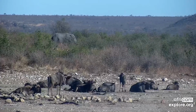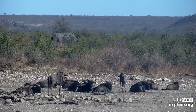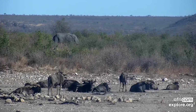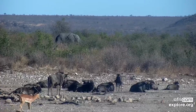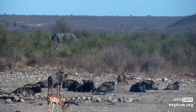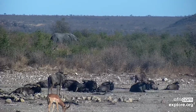But for now, things are pretty tough for all the herbivores. It's very much going to be the theme for them for the next few months. Good time for the predators, though. A lot of their prey species are a little bit more weakened and lose a little bit of condition when there's not great food around. Of course, all these animals are so hardy, though, and they can survive these lean times.